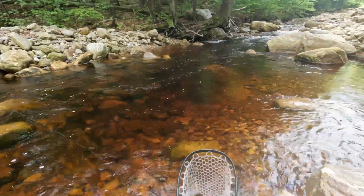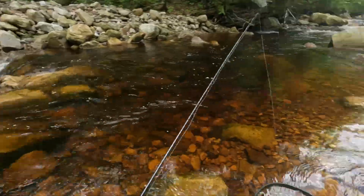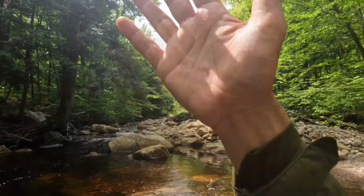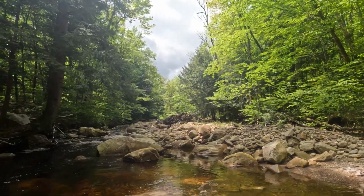All right, yeah, nice brookie. Probably not quite as big as the last one. Probably a solid 5 or 6 inches. Yeah, that's great. So let's get the freaking hook out of him. Take a look at him. That's awesome. Although it's sunny, we got some storm clouds rolling in. We might be getting out of here soon.